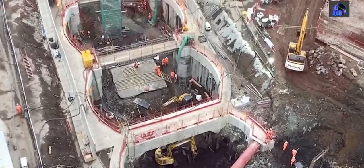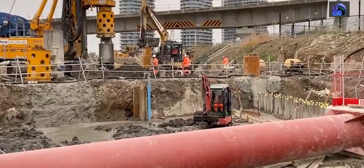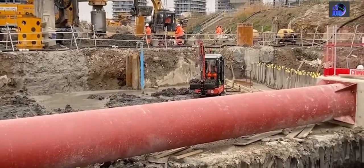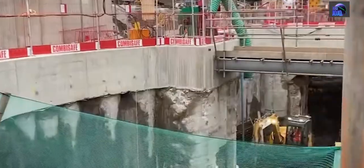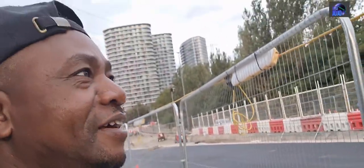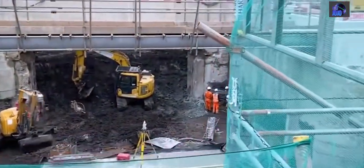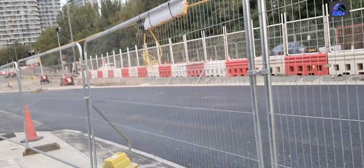The new Silvertown tunnel is going to be beside the Blackwall tunnel. So Londoners have to start paying from 2025 when this tunnel is opened for public use. This is the construction level right here. This is 2023, the first week of October, and this is the state of the construction of the tunnel.